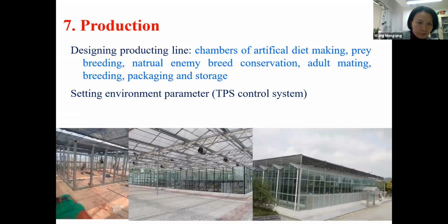After all this job, we so far have designed and begun to produce the massive rearing production line. So far, we have designed 2 production lines and done some job on the environmental parameters.